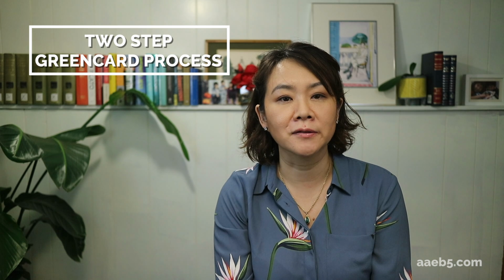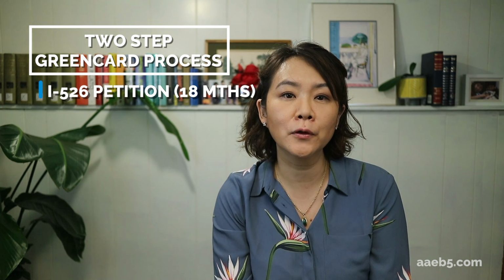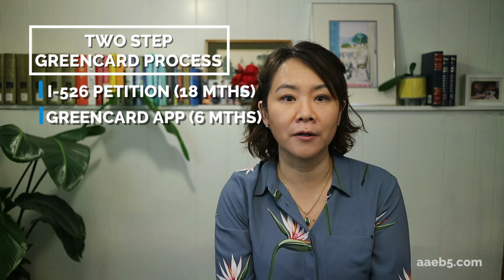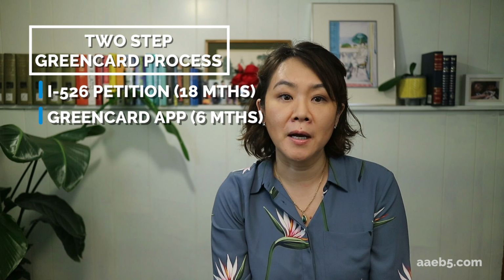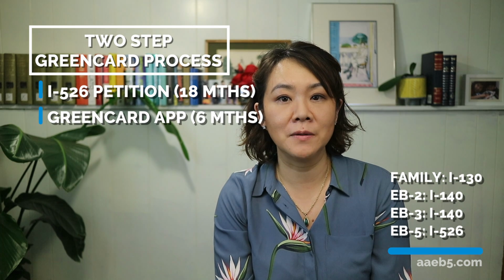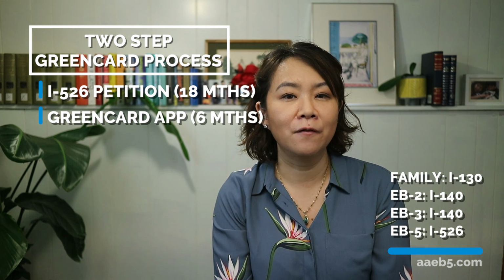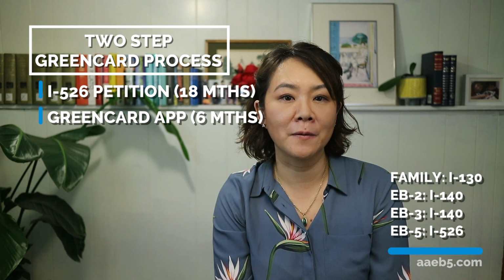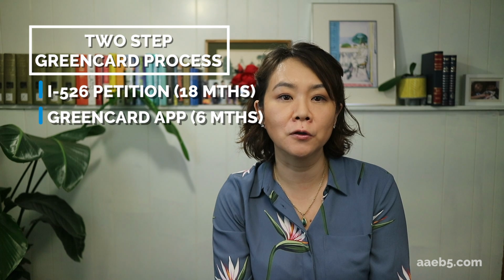Once it is approved, now you can finally apply for your green card. So you can see that getting a green card is a 2-step process. First, you have to file an immigrant petition, the I-526, and when that's approved, the second step is to apply for a green card. And those of you who are familiar with the EB-2 and EB-3 categories might be interested to know that the I-526 is to EB-5 what I-140 is to EB-2 or EB-3, and what I-130 is to a family-based petition. If you have no idea what I just said, you don't have to worry about it at all.